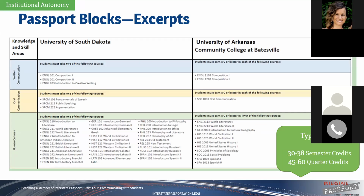This shows a side-by-side comparison of courses in a block at a large and a small institution. As you can see, it varies in course selection to achieve the learning outcomes. You can view the network institution Passport blocks on their respective websites. The number of credits will vary from each institution.